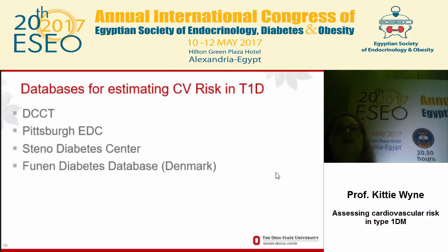And here I'm just referencing major databases. There is other data. For example, there's a retrospective study of people on insulin pumps showing that they had lower cardiovascular disease. But I was looking for databases that had comprehensive data and prospective long-term follow-up. We have the data from DCCT showing that if you start intensive control around age 20, you have a decreased risk of events 20 years later in your 40s. We have data from the Pittsburgh EDC showing that intensive control does decrease CV events in the long term.